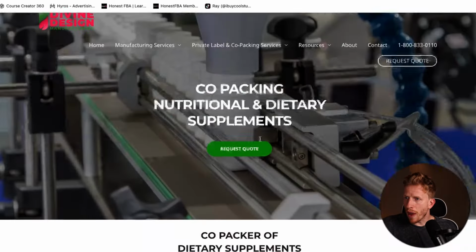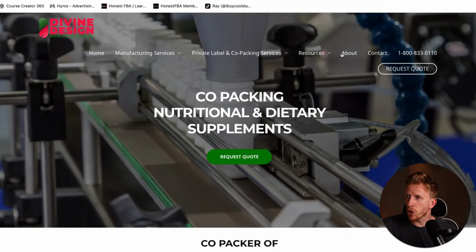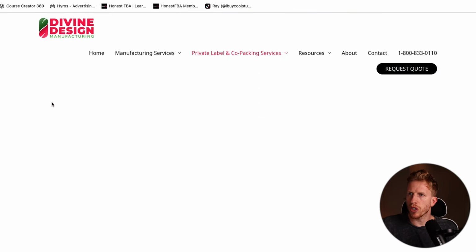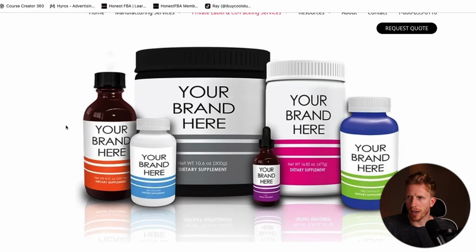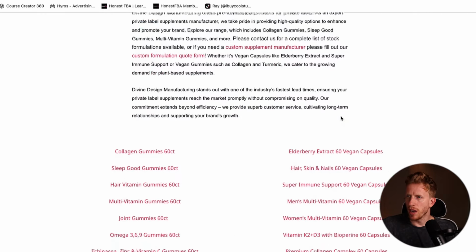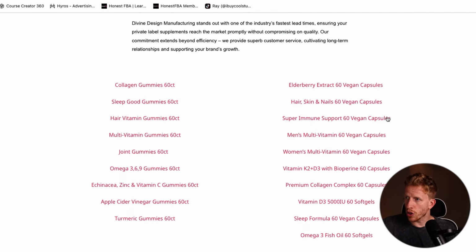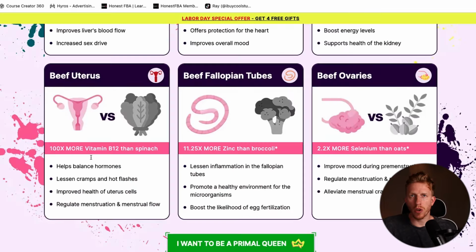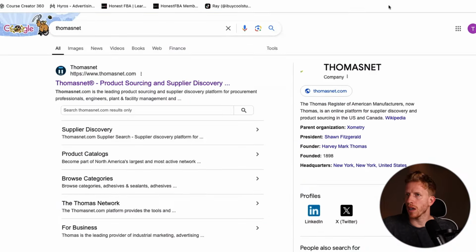So look, they'll do everything for you, and they are super, super easy to work with. It's honestly not as difficult as you think to bring these products to market. And they'll do private label. They'll help you with the packaging. They'll do all sorts of different stuff, like collagen gummies, all of this sort of stuff. And that's all these brands do. It's not as complex as you think, right?